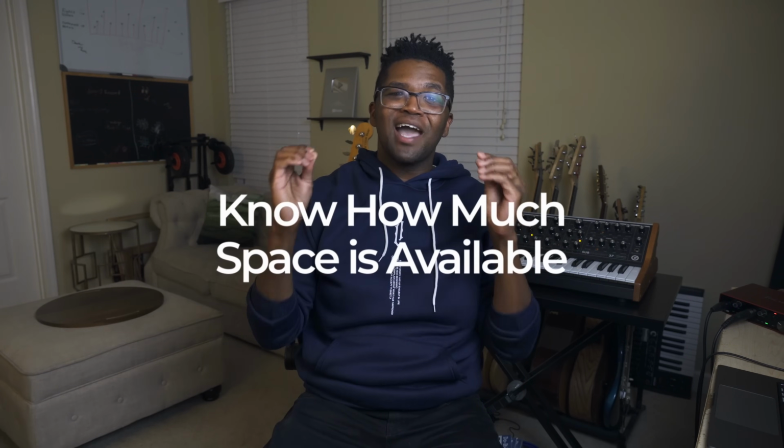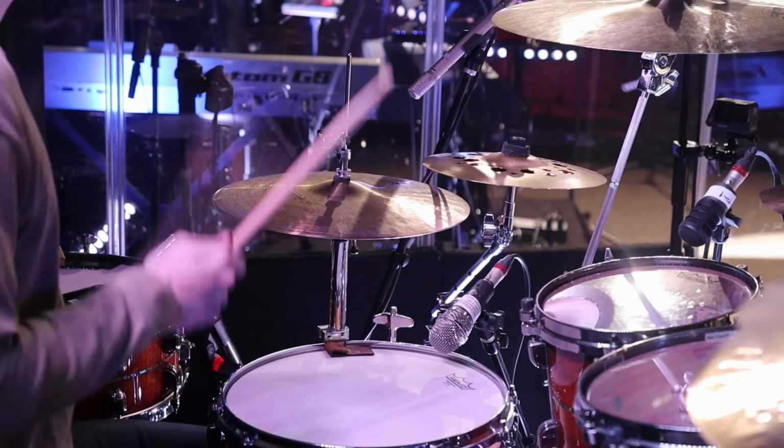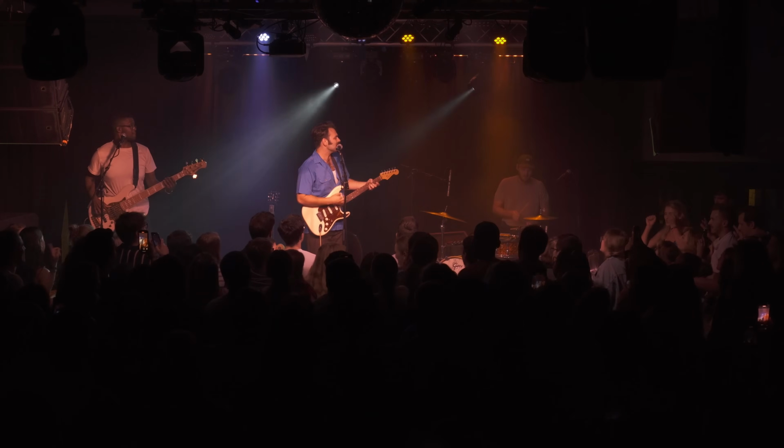So now my last point is know how much space is available. Some songs are more involved and busier than others, and some bands have more band members than others. So when you play in different band configurations, know that if there isn't enough space for a lick, then don't try to play one. The more band members that are in a group, the more potential clutter there is to make them sound less tight. Because the key to playing in big bands is pocket.